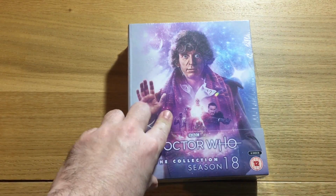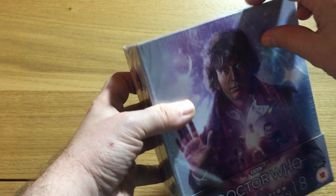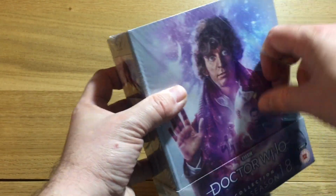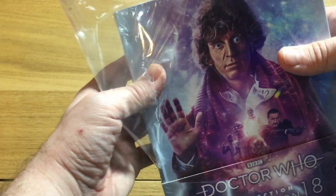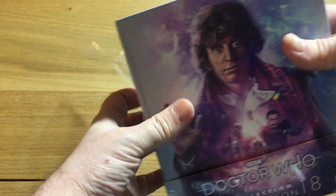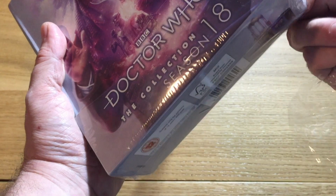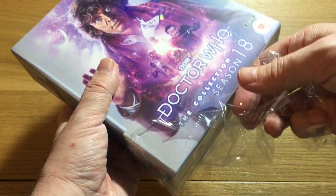Well now, I don't mind saying, this is rather exciting. Part of me, of course, as a collector of stuff, would like to keep this sealed forever, so it would be absolutely pristine and beautiful. But then, of course, you realise there's no point keeping stuff if you're not actually going to use it for the purpose for which it was intended.